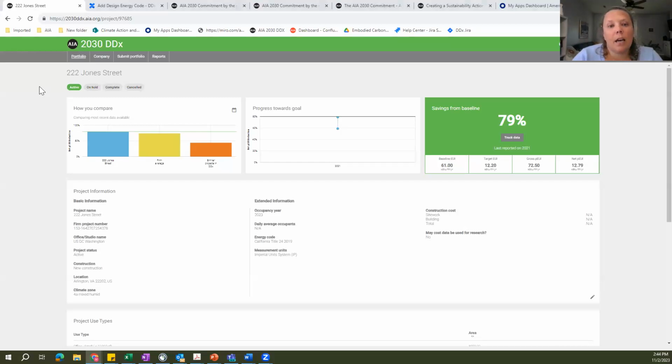Does anyone need anything re-explained, re-demonstrated? For a data center, no one really talks about PUI. It's always PUE. Is there a way to use PUE?